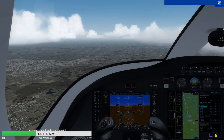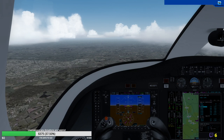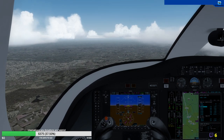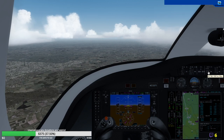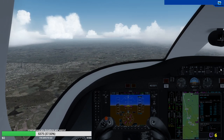Good afternoon. November 453 Delta Whiskey, climb flight level 180. Flight level 180, 453 Delta Whiskey. New Zealand 802, turn left heading 280 degrees. 280 degrees, New Zealand 802.